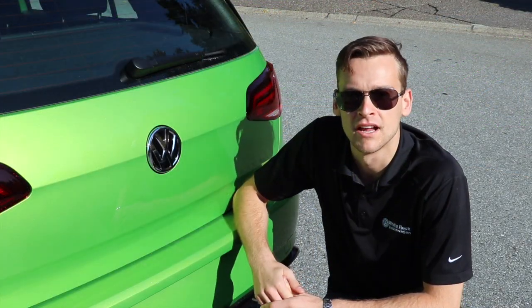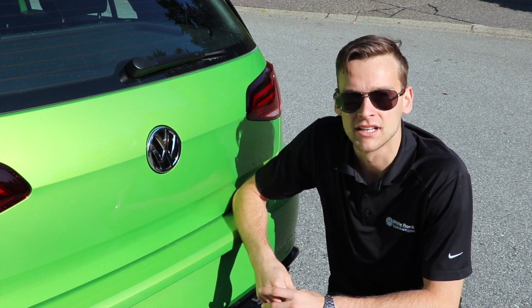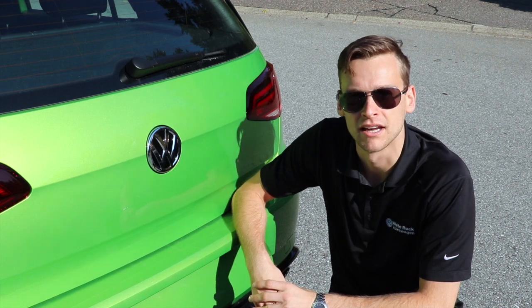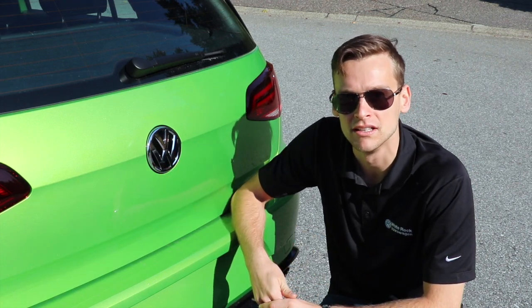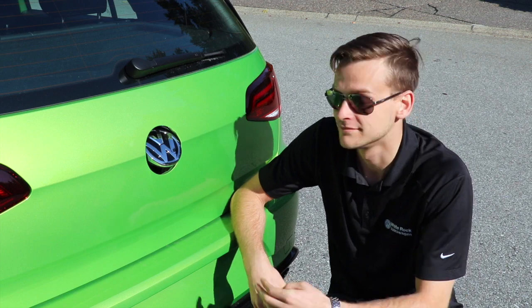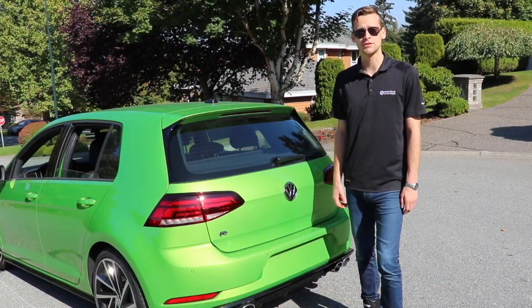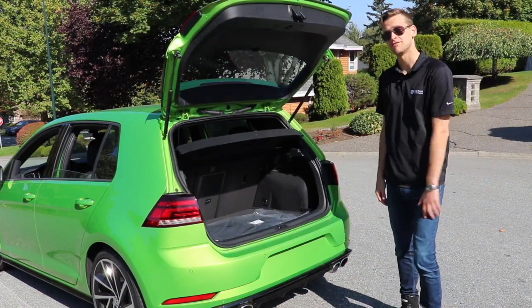One thing that's become synonymous with the Golf back end in general is the extremely clean look. As you can tell, you only have the emblem on the back end here. This is actually hiding your high-def rear view camera as well. Not only does it keep it clean, it does keep the back end looking phenomenal. There she is. Most people don't buy a high-performance sports car for the trunk space, but with the Golf R, you do actually have a ton of it.